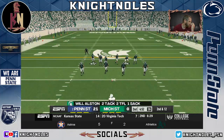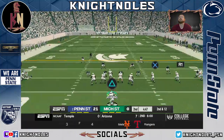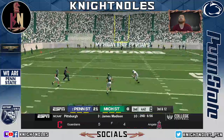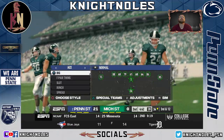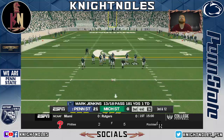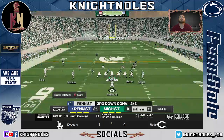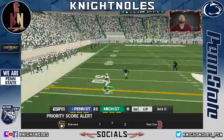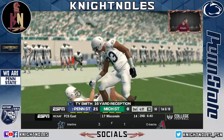From their own 34-yard line, it's second down. Come back to you. He's going to go for the home run. Incomplete. Almost picked off. Smith is the intended receiver on the ball. That brings up third and 12. First down grab by the receiver. He's knocked out of bounds at the 50-yard line. And a nice pickup there.